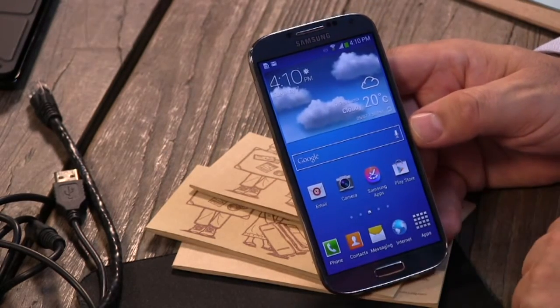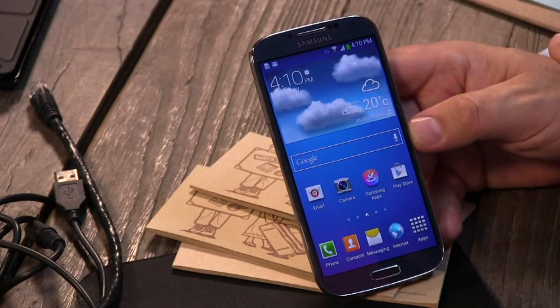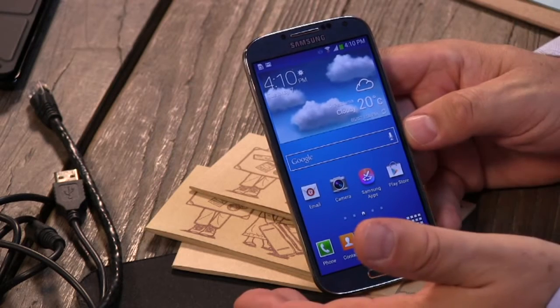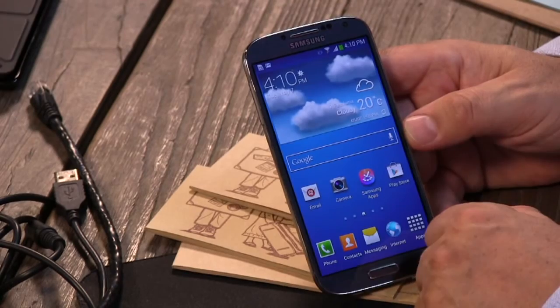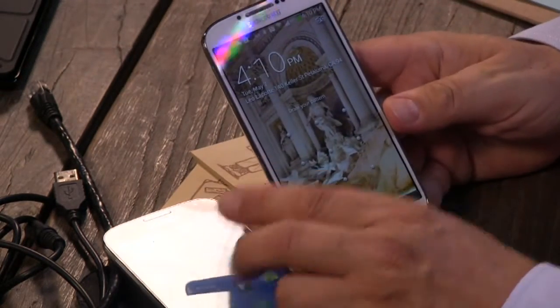If you're an Android phone buff, if you've used a Galaxy phone before, I think you're going to like this phone a lot. You can customize the heck out of it, make it work the way you want to. Of course, I'm going to put a different launcher on here. I'll probably put Nova Launcher on here, really customize the heck out of it. It's available on all the carriers. It's not much more expensive.